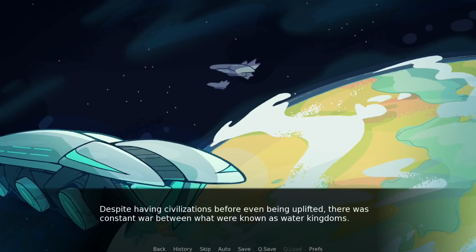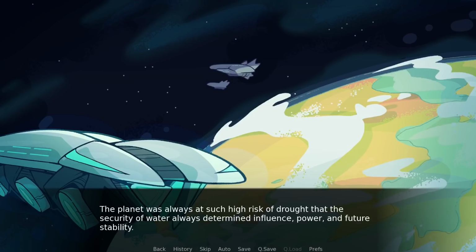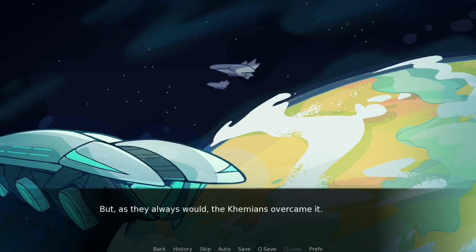Despite having civilizations before even being uplifted, there was constant war between what were known as water kingdoms. The planet was always at such high risk of drought that the security of water always determined influence, power and future stability. But as they always would, the Khemians overcame it.